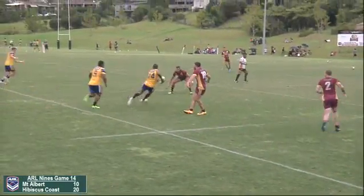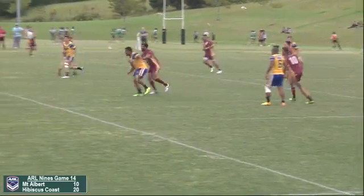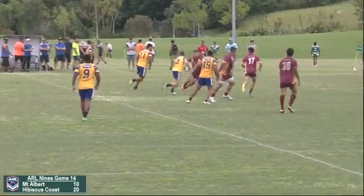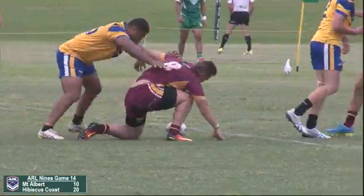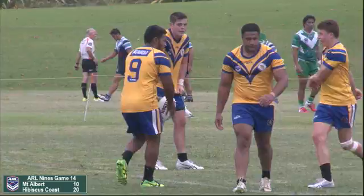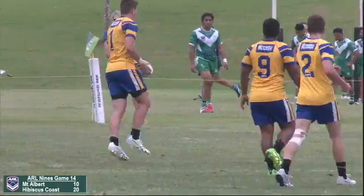there is space here. Nice carry back inside from Joseph Price. Offloads. Fraser can't handle it. Shift back out towards the left. Hibiscus Coast shuffling well and getting up. Mitchell Gemmell taken down. So less than a minute left here at Stanmore Bay. Mount Albert, bit of interference in the play of the ball. And the penalty rightfully blown.